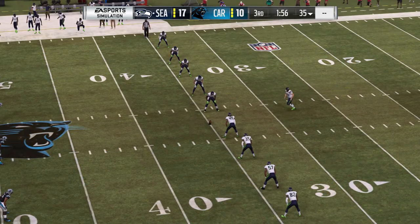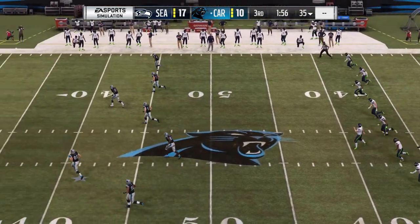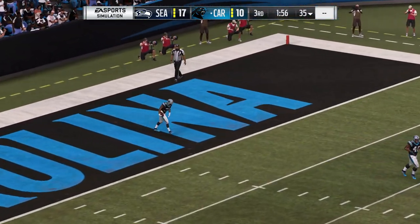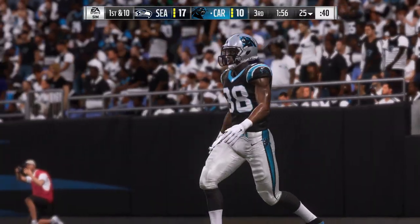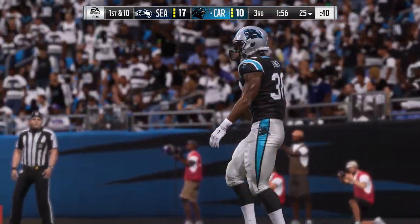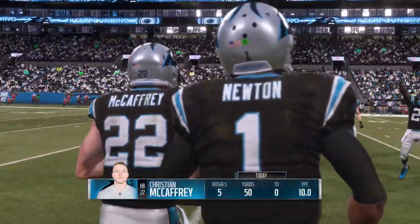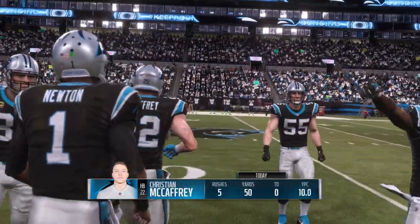Out to kick is Janikowski. That's fielded in the end zone. And no run back here. This will be a touchback, and it comes out to the 25-yard line. The Panthers offense now, they head back on the field for their first possession of the second half.